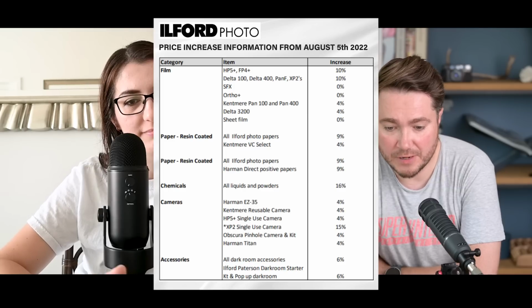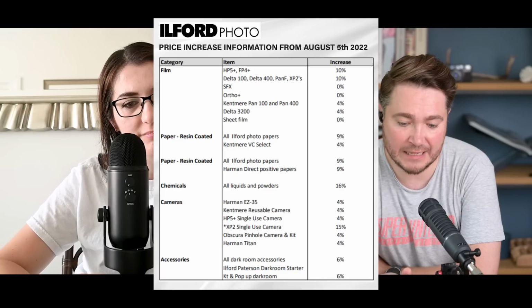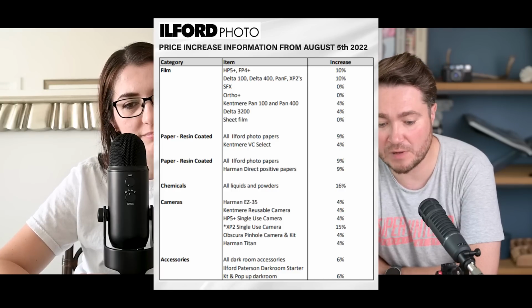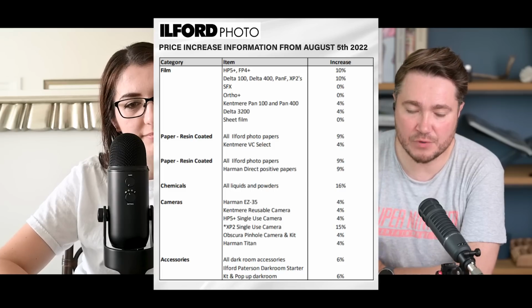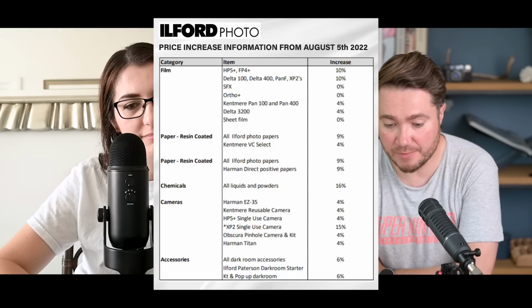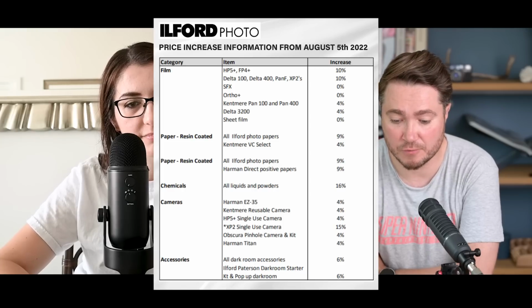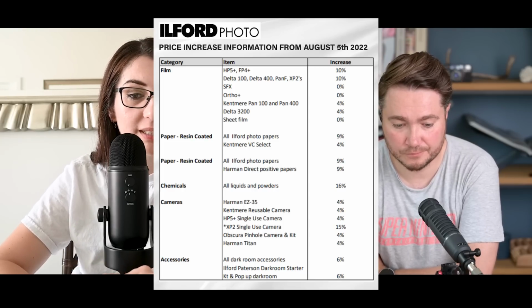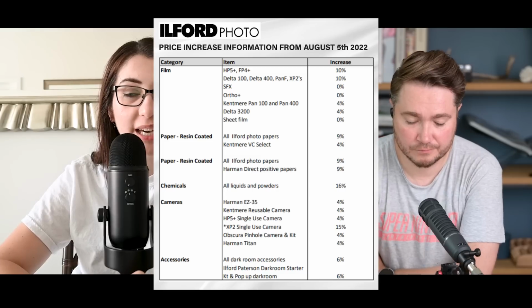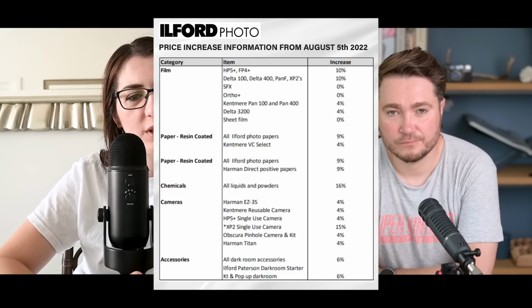Delta 100-400 pound F will also have a 10% increase, and then there are small increases on other stocks of films and paper, photo paper, as well as chemicals. So again, since price increases happen all the time, we would recommend you maybe buy your chemicals or your film right now, since it can last you for a couple of years or so. Yeah, absolutely. It is unfortunately inevitable that we'll see price increases, but if you get a heads up from us, then hopefully it can avoid hurting the wallet too much.